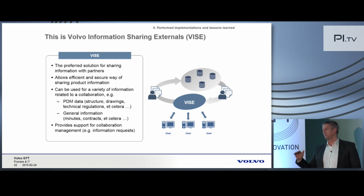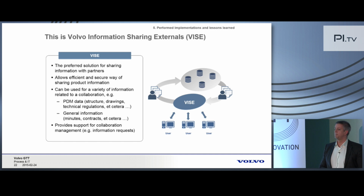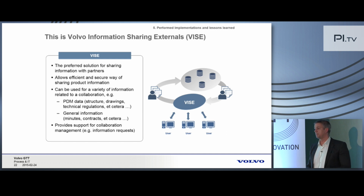I would add on to that, coming back to the presentation a few of us had before noon, in some particular cases where the relation towards the supplier or joint venture is such that we are to be a little bit careful, you could say. It allows efficient and secure ways of sharing product information, and it can be used for a variety of information related to collaboration. PDM data, general information, and a lot of things therein. And it provides support for collaboration management.